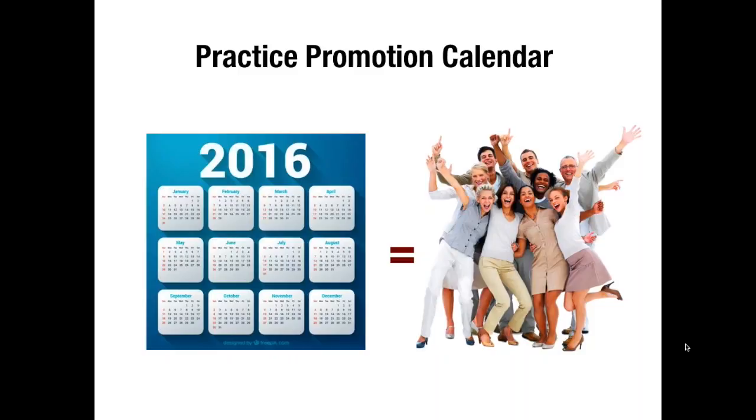Now, you also get the unfair advantage over your competitors. Successful practices do the things that unsuccessful practices won't do, and that's what makes them successful. They do it anyway. If you want to be top of mind with your patients and make your competition irrelevant, you need a marketing calendar because I almost guarantee 95% of your competitors haven't bothered doing this.